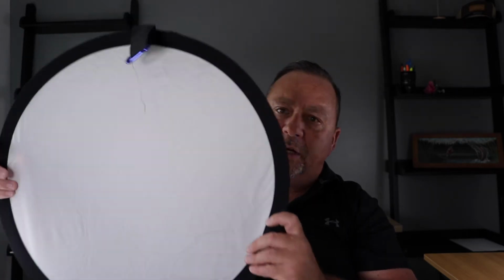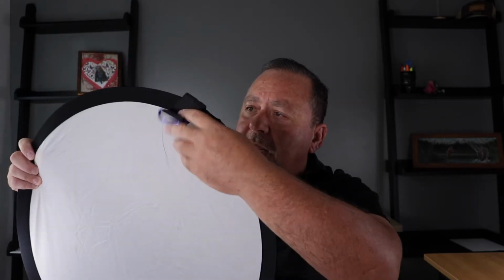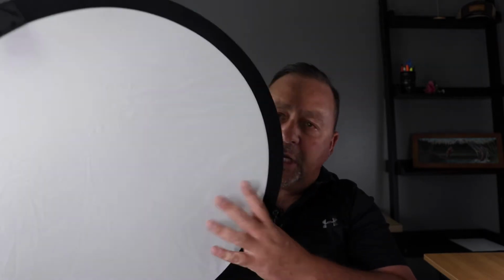Now this is the inside of it, and you can shine a light through this and it will soften the light that you reflect through it. And I have a little clip on here so I can clip it onto my belt when I'm outside in the field. It folds up really small, and it has a little pouch, and it can go in your camera bag anywhere you want to go. Then when you need it, you just open it right up and you can put the reflector on it. This comes in real handy.